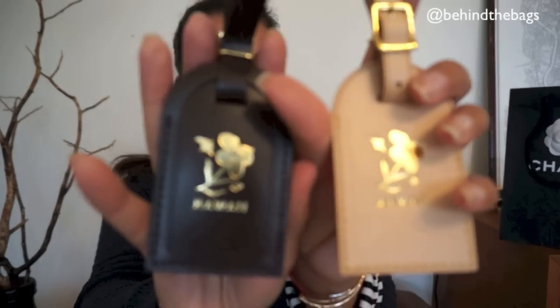It's a great souvenir for the future. I would love to go back to Hawaii. I loved it there, and I will do a video for you. I didn't vlog that much, but I will do a video so you can see what I saw when I was there. It's so beautiful. It's paradise. So yeah, these luggage tags.